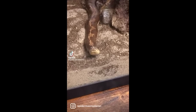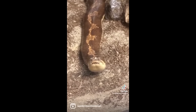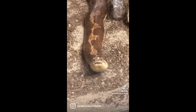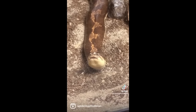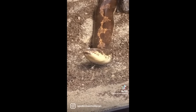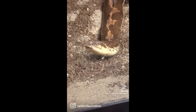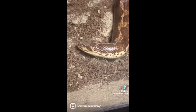Olive, you just got fed yesterday. Why are you out? You're supposed to be under the sand, digesting your food like a good worm snake. Look how cute you are, though. Oh, I almost want to give you any of your mouths. Yeah. It's too bad. I'm sorry.